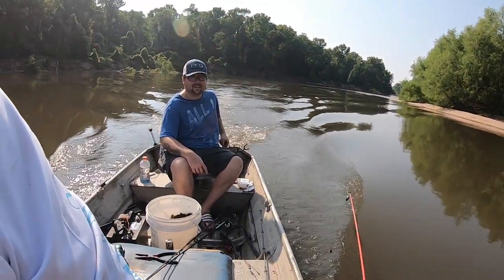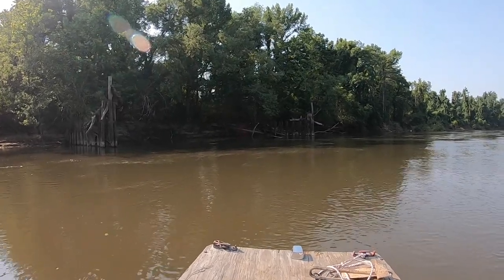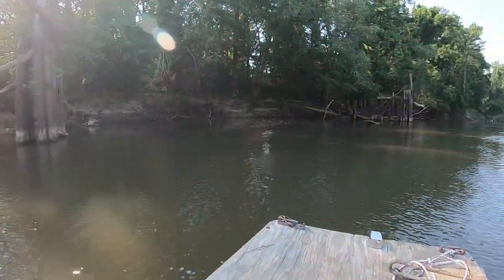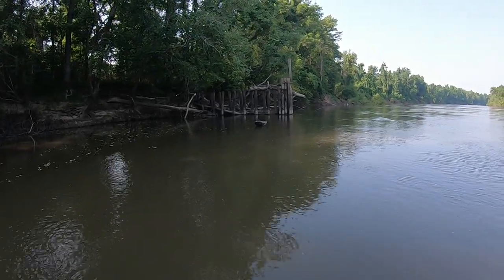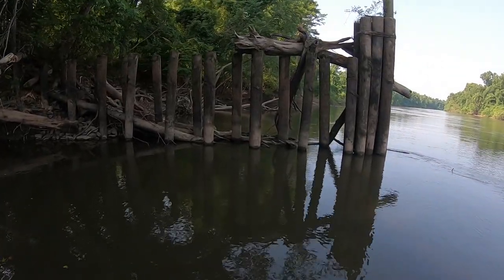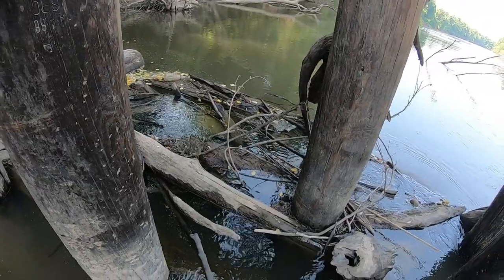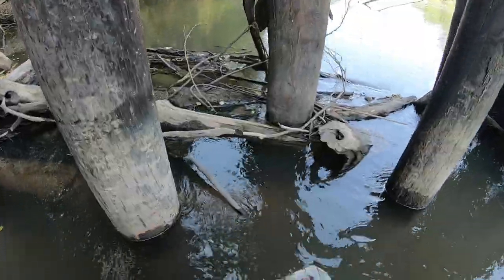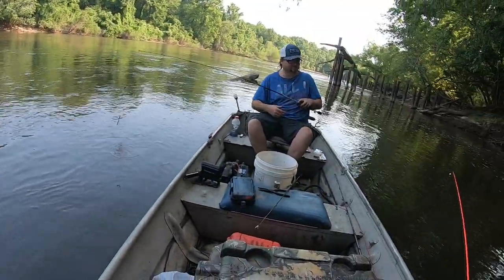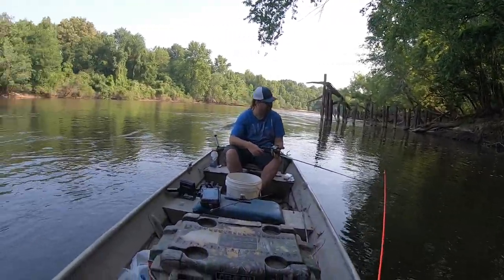We got to go get the fishing boat. Yeah. Let's go get them. Let's pull right up to them piles. We're hooked up pretty good right here. Let's try it here. See what we get. Let it calm down a minute and we'll see.